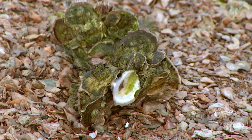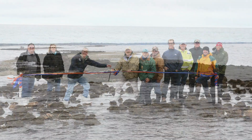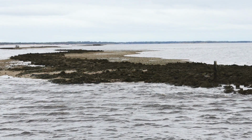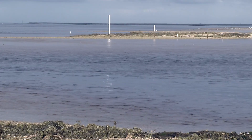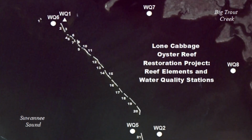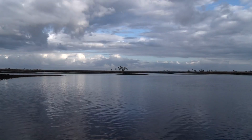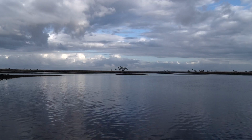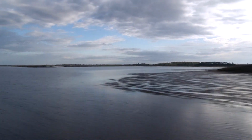upon. The idea behind restoring Lone Cabbage Reef was not simply to restore oysters. The idea was to rebuild a structure that used to be there that used to help impound water, fresh water, near the coast and keep those salinities intermediate. That's the big payoff. The oyster reef itself might only be 33 or 40 acres. The actual area that we think we're affecting by those salinities is many hundreds of thousands of acres.